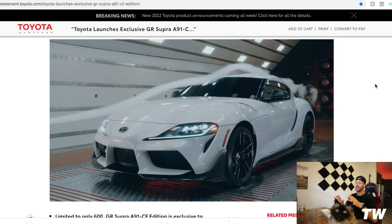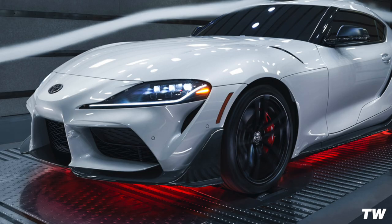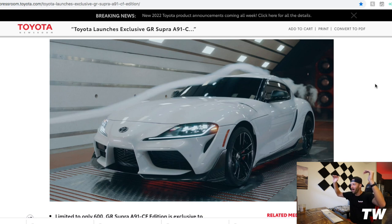Just from the jump, looking at it in these photos that Toyota put out, I don't really love it. The front splitters look massive, way too big for the front bumper. I don't know why they go up so high. They cover more than half of the side of the bumper. I guess functionality is the only thing I can think of, but they are very, very large.